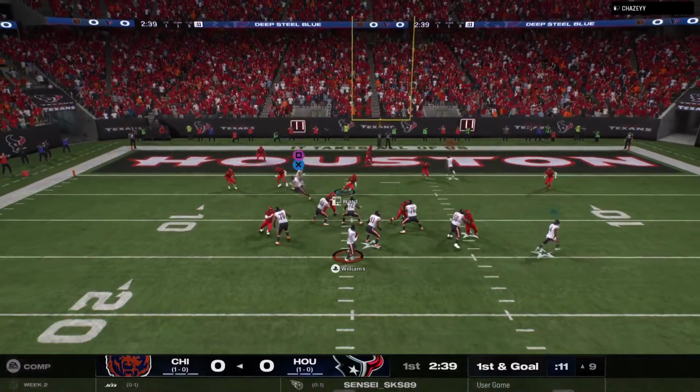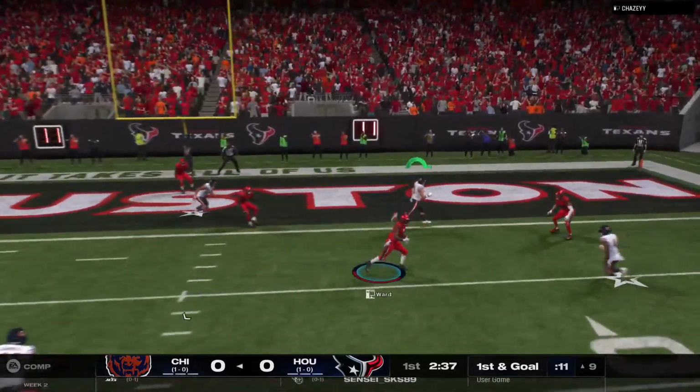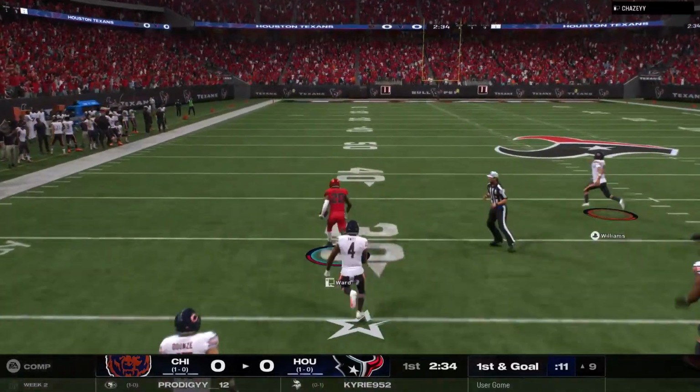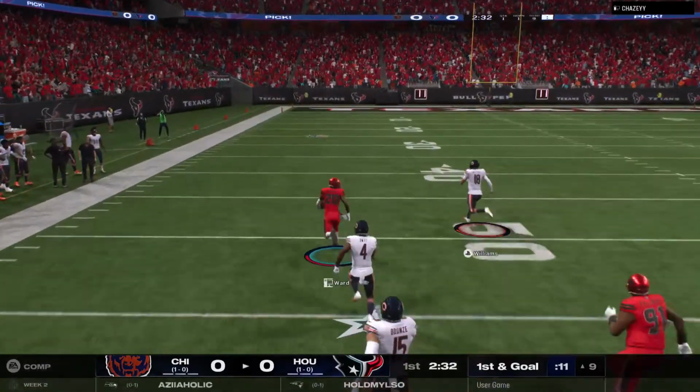To throw, Williams. Oh, he tries to force it in, and it's intercepted. Picked off by the former first-rounder, Jimmy Ward.